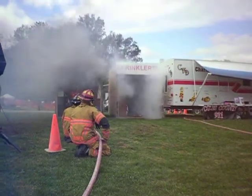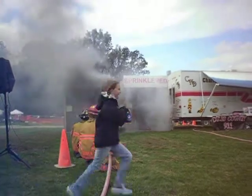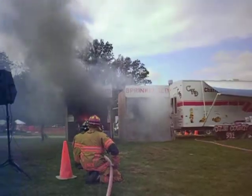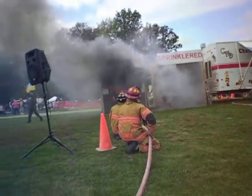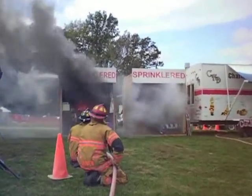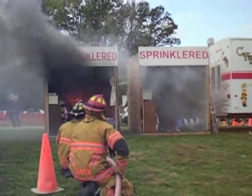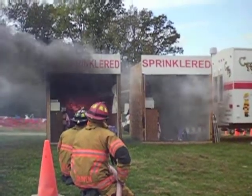Completely extinguished by the sprinkler system. The fire on the left is still going unchecked. It's been about 35 to 45 seconds, so our rigs are probably en route from our 2 stations. So you can see how quickly the fire on the left is still spreading, and our fire trucks aren't even on scene.